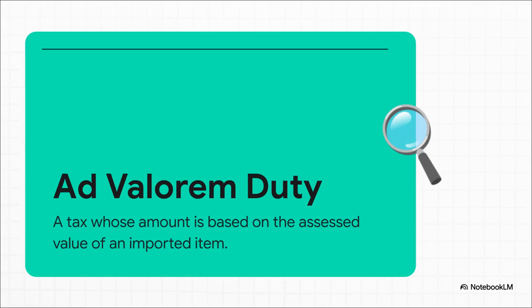And just to get a little technical for a second, this 25% tariff is what's known as an ad valorem duty. It's a fancy term that just means the tax is based on the value of whatever is being imported. So pretty simple. The more expensive the shipment from India, the higher the tax bill.